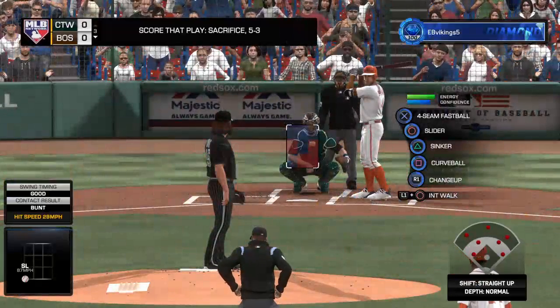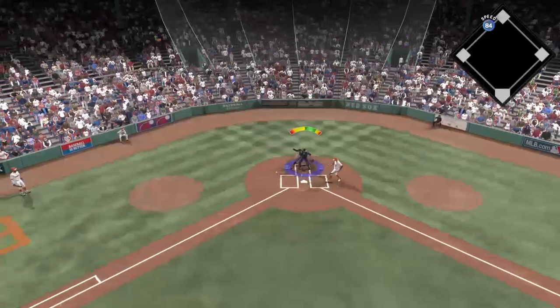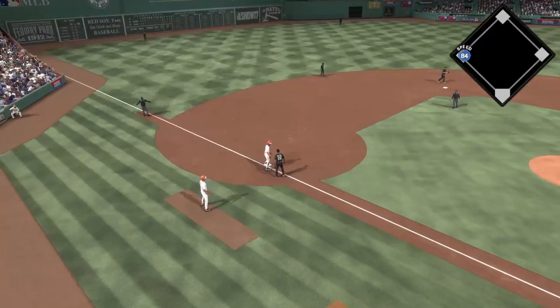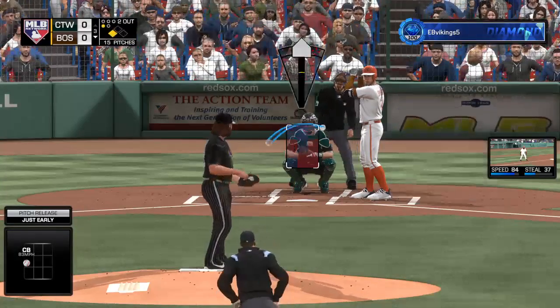The right fielder, striding in once again, George Springer. 0 for 1 here in the early going. And the pitch is off the catcher's glove as it rolls away. And he'll make it to third here on what will likely be ruled a passed ball.